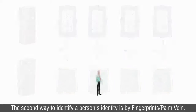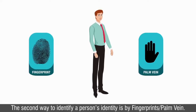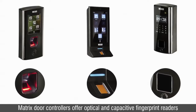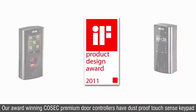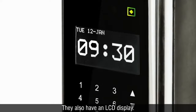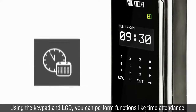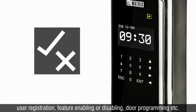The second way to identify a person's identity is by fingerprints or palm vein. Matrix door controllers offer optical and capacitive fingerprint readers as well as infrared palm vein sensors. Our award-winning COSEC premium door controllers have dust-proof TouchSense keypad for aesthetic appearance and long life. They also have an LCD display.